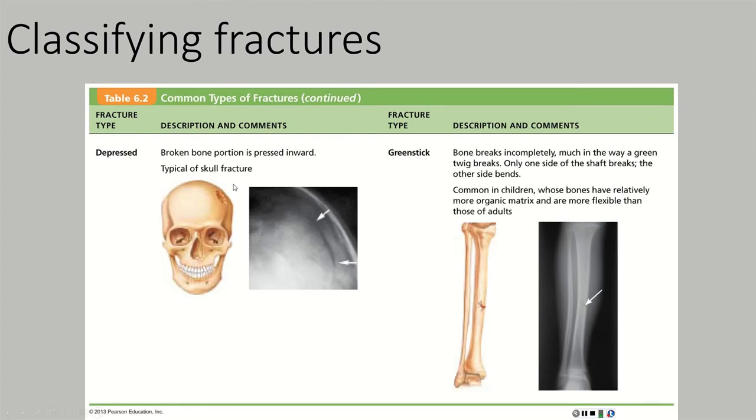A depressed fracture, common on the skull. If something lands and hits you on the head, it pushes the bone in. That's a depressed fracture. And finally, what I think personally is the saddest one is called a greenstick fracture, and this happens in young children whose bones have not fully hardened.